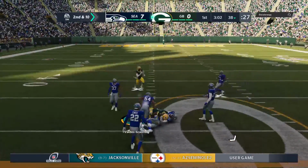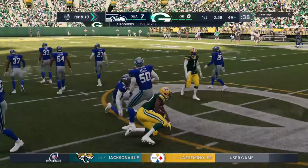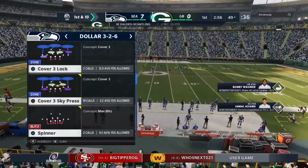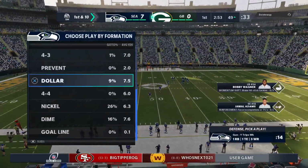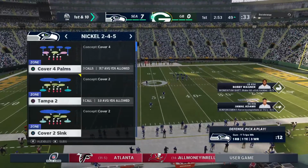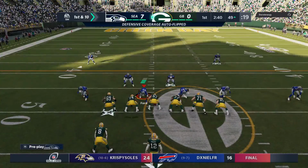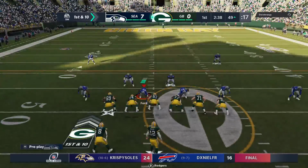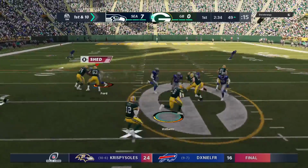Rodgers on target to Valdez-Scantling. And he'll be taken down, but not before he works it past the 50. His second catch of this wild card game, and it goes for a first down. But one of the ways the quarterbacks keep all the receivers alive in a play, never lock in on any one guy. Make sure you keep your eyes moving, scan the field, and here he finds the open guy for a nice pickup.